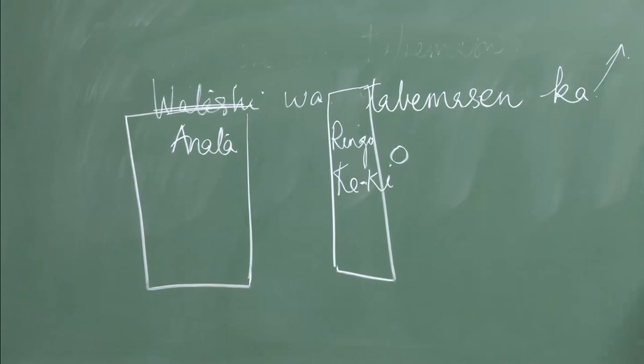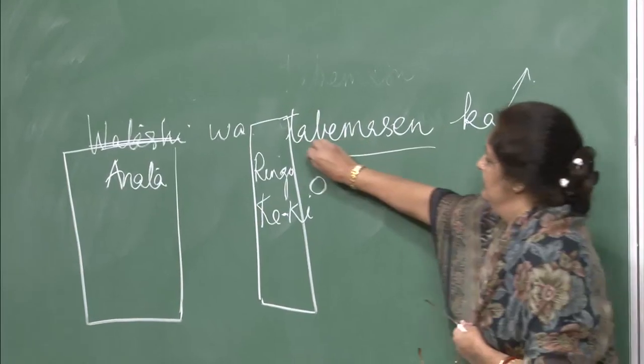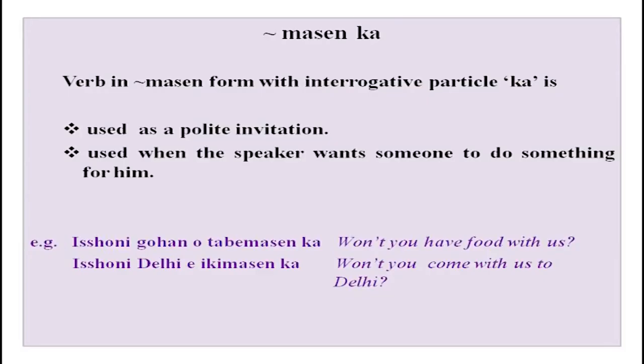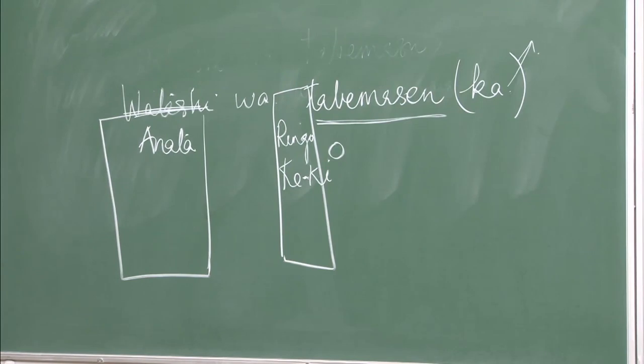Or as is given over here, issho ni gohan o tabemasen ka? Won't you have food with us? Issho ni Delhi e ikimasen ka? Won't you come with us to Delhi? So please remember, with masen, if you put this ka with a rising intonation, it has a meaning which is used as a polite invitation, as is given over here, and also when you want someone to do something for you, it's a polite way of asking people to do something for you and not a negative please, remember that. Though the negative is there, but with ka it changes meaning completely. So now we'll practice this over here.